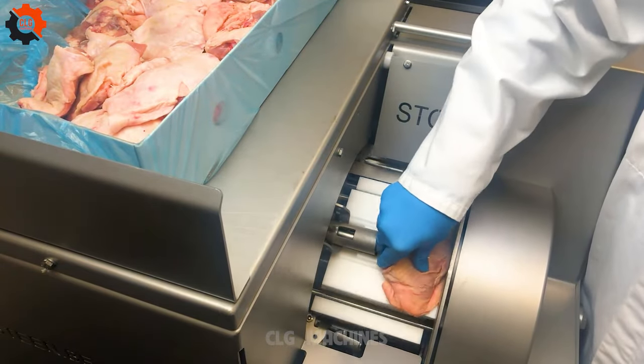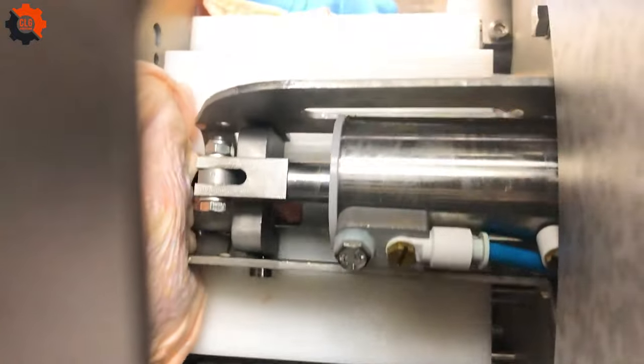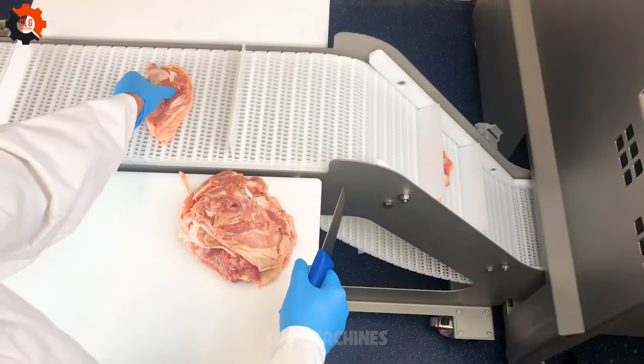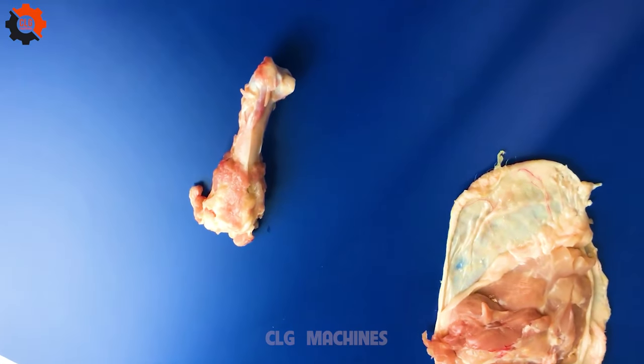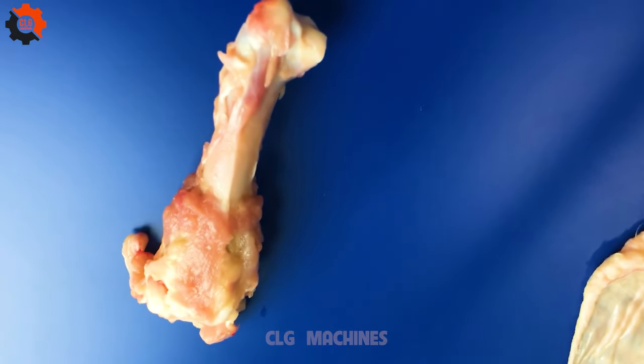Step into the realm of culinary innovation with our revolutionary chicken thigh deboning machine and cartilage removal system. Say goodbye to tedious manual labor and hello to efficiency. Experience the thrill of effortless preparation, tantalizing taste, and unmatched quality.